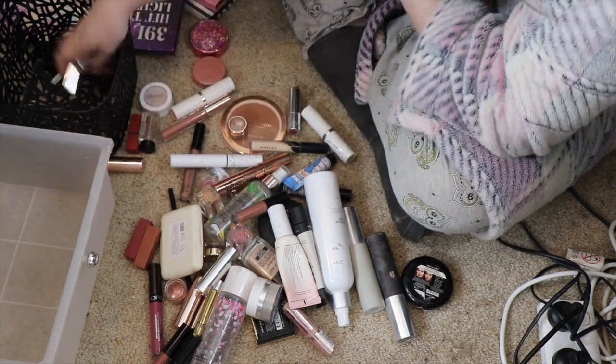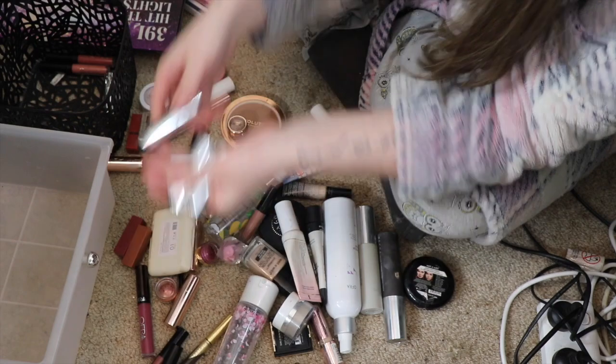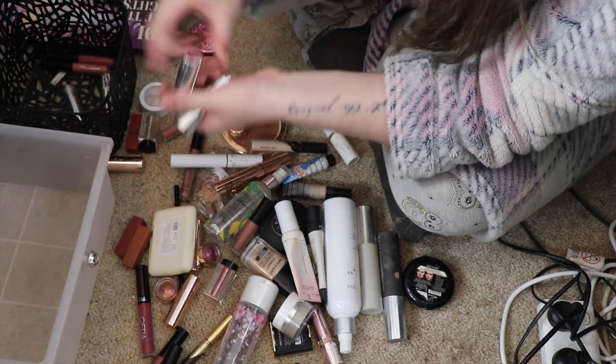So yeah, there's those. And then I chose all 3 of my Kylie Jenner ones. So I've got 3 shades. We have Amore, which is beautiful.